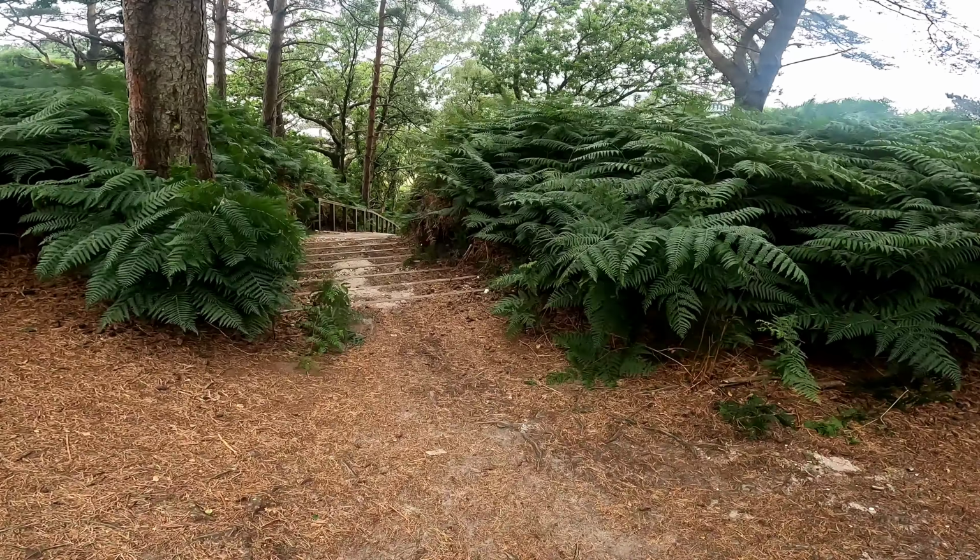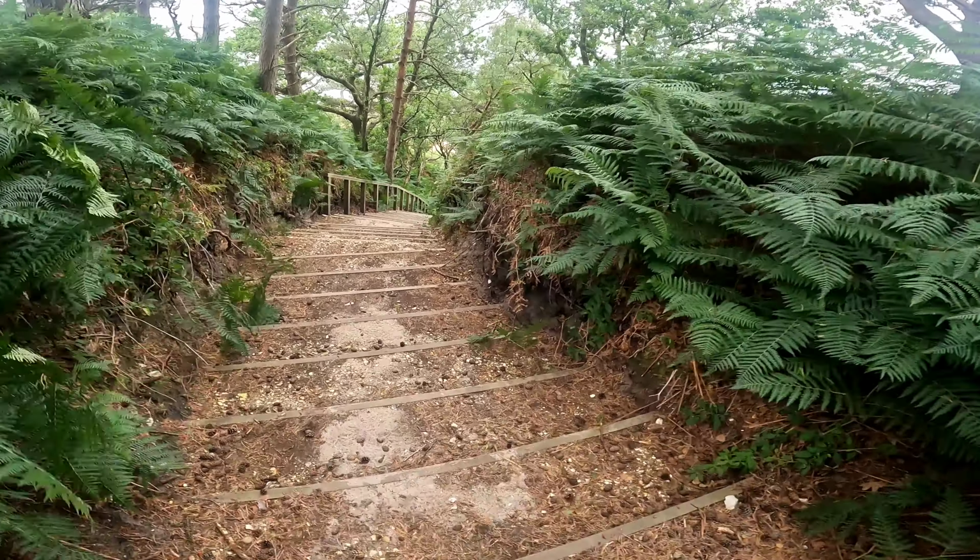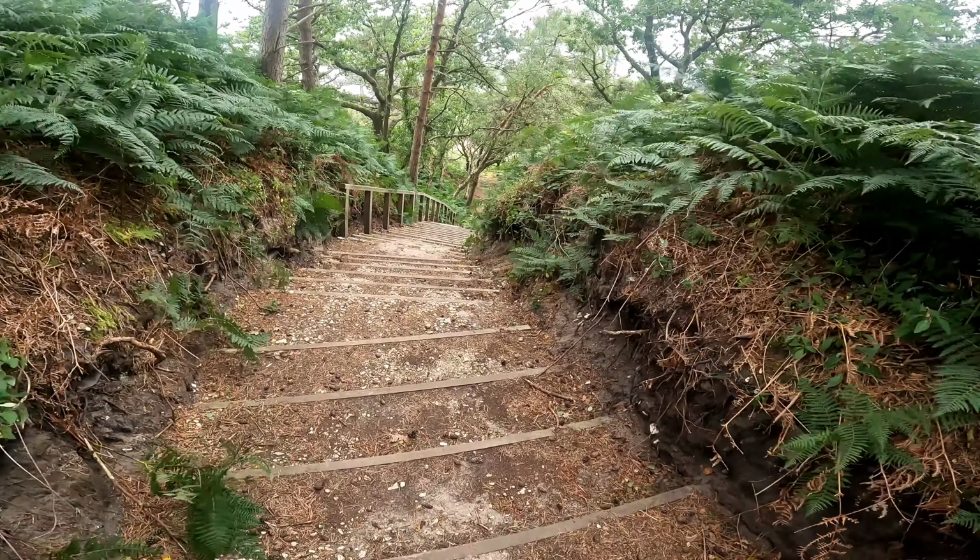Oh, Kirsten, that is so steep. Oh. Are we going to do it or not? Are we going to do it? Yeah, we're doing it. She'll be regretting that on the way back up.